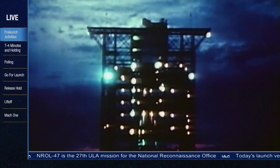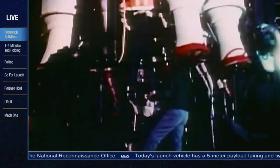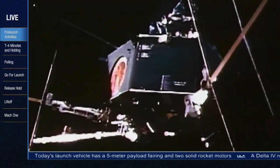By the end of the decade, launch vehicle modifications, including the addition of solid rocket motors and an upgraded third stage, made it possible for Delta to orbit satellites 10 times larger.